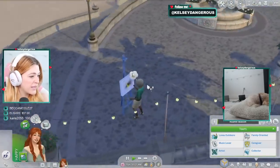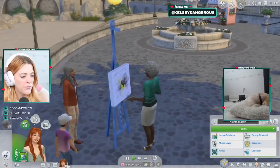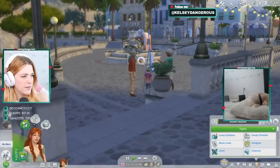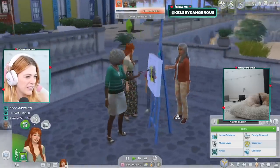Oh, wait, there's a place here you could do art? Move aside, lady, I wanna do it. Oh, look, this is like the couple from the trailer. That's cute. Ladies, I want to paint there. Can I paint there, please? Ladies, are you done? I mean, she doesn't look like she's done.